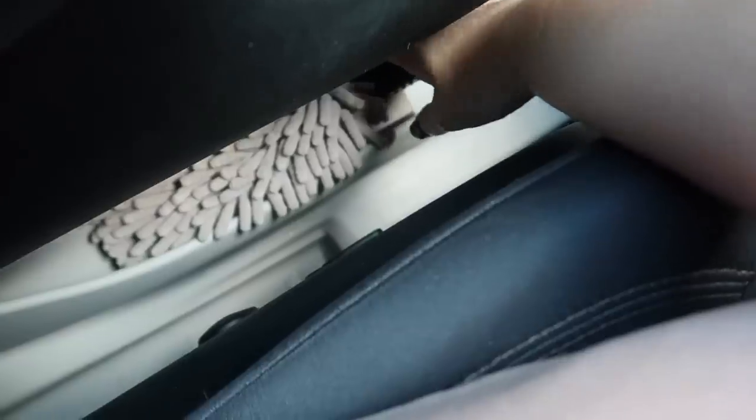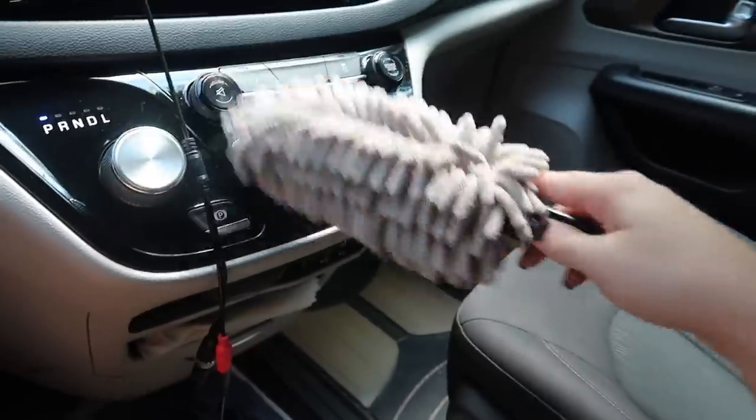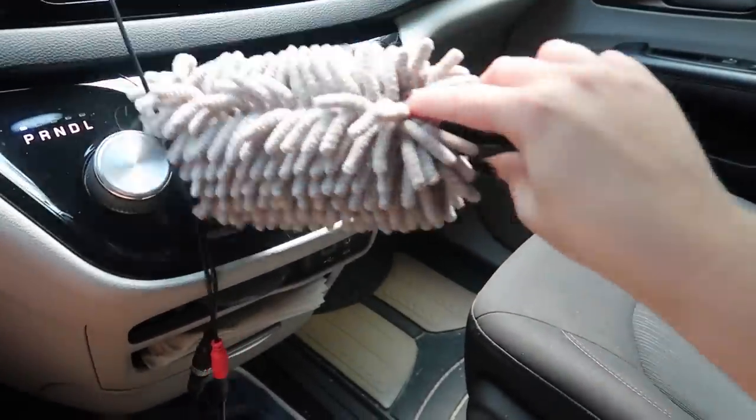So we have another one, but the battery on that one is dead too. So while we're out today, we're gonna grab a battery for this key fob. While we're waiting on Eric, I guess I'll dust the van because it's getting a little bit dusty. I shared this in my car clean out video and it is the best thing ever.